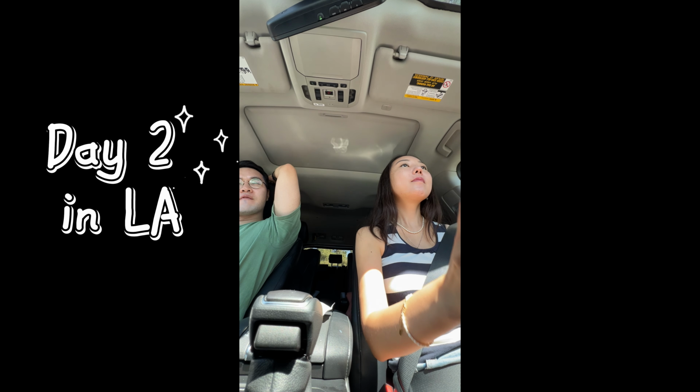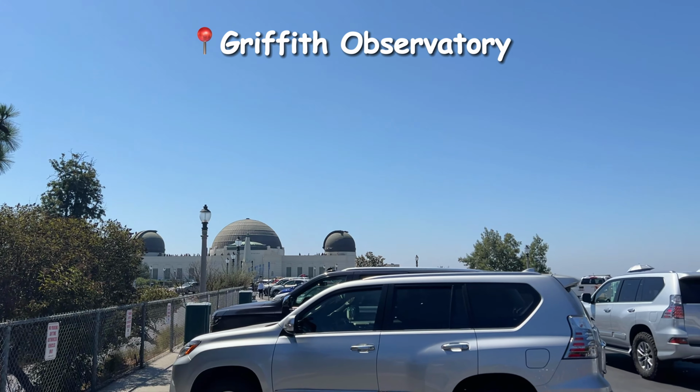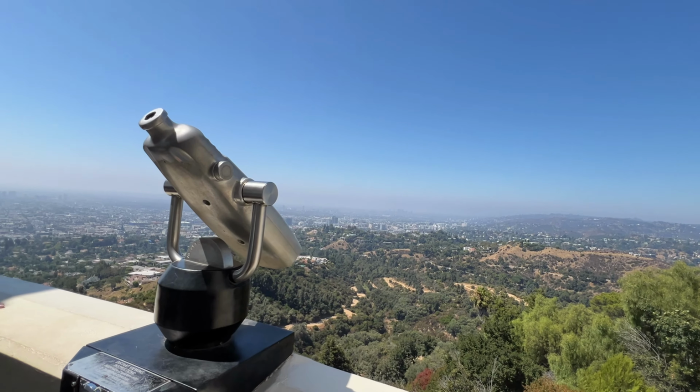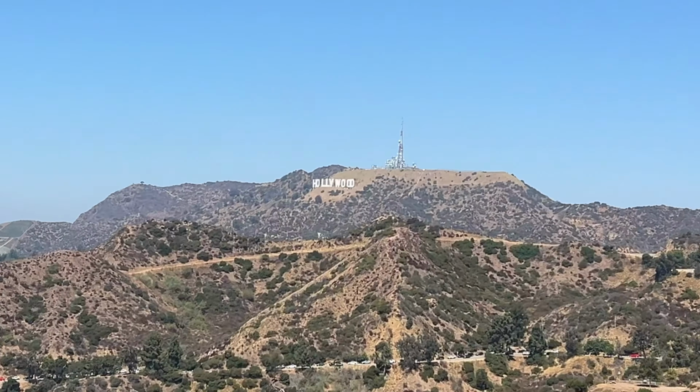This trip was mostly about food, but I thought we should still do a little sightseeing. So we drove to Griffith Observatory this morning before heading to Koreatown for lunch. There were beautiful views of the city, and you can also see the Hollywood sign from a bit far away.